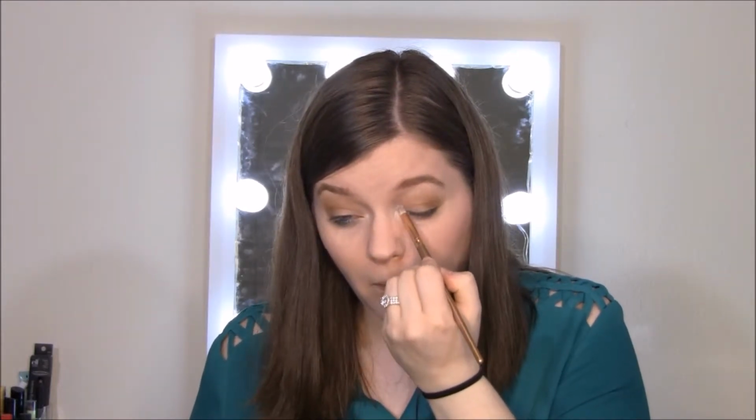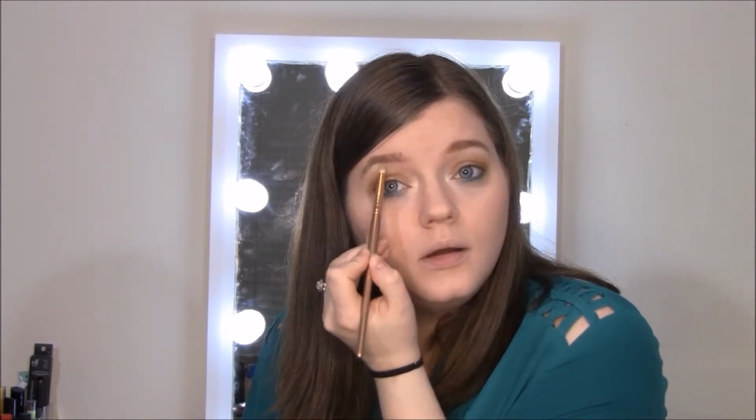So let's go ahead and go in and add our highlighter. I'm going to take a little bit of this, my handy dandy favorite little highlighter, and put it on the corner of my eye, to my brow bone, because we want to glow. I'm going to go in and put it everywhere. Just put it on my whole face. Just kidding.